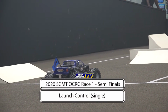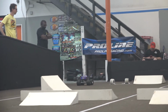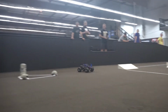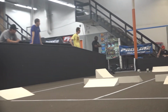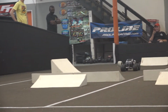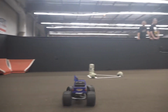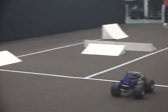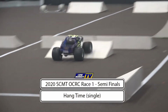Interesting. I mean, this has always been a question of mine, is what happens if you've got some of the best joining together, and this is what's going to happen. So this is sort of like qualifying now, and we're going to see if maybe they take some alternate lines. Oh, no big deal for Launch Control. Now we see Trevor's second truck with the hang time. Let's see which one goes the fastest.